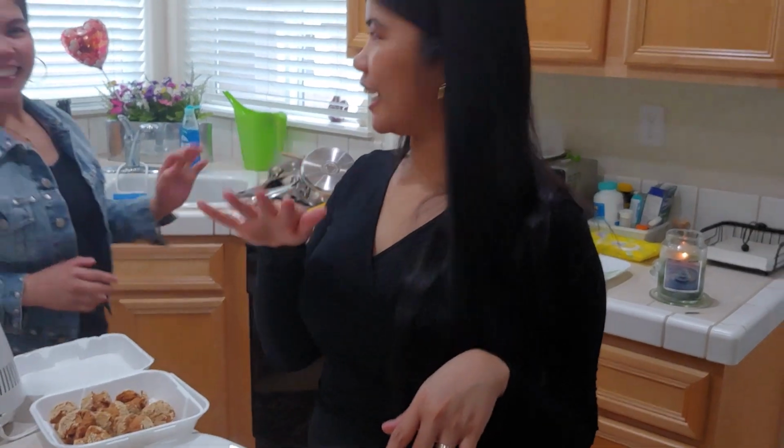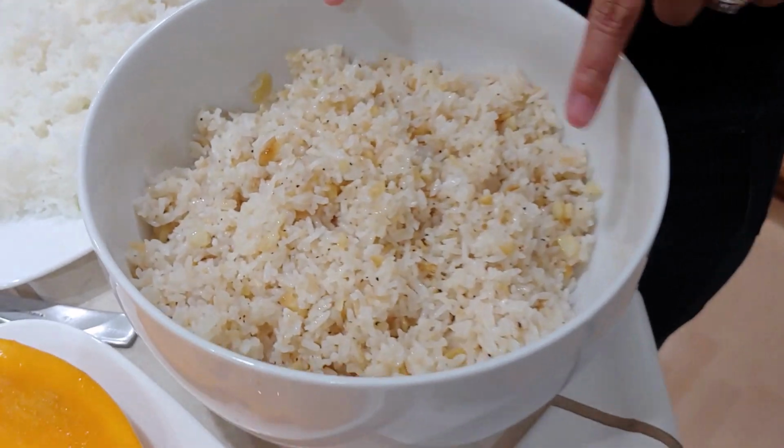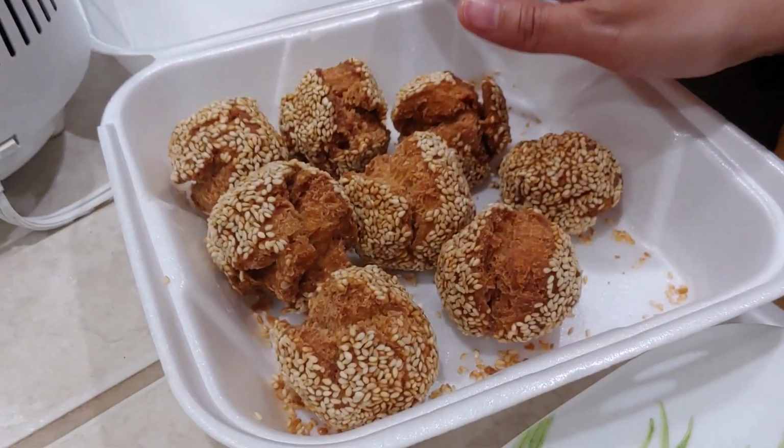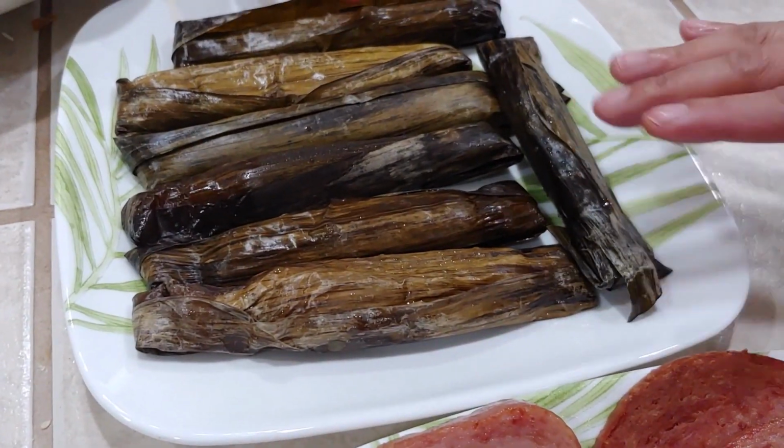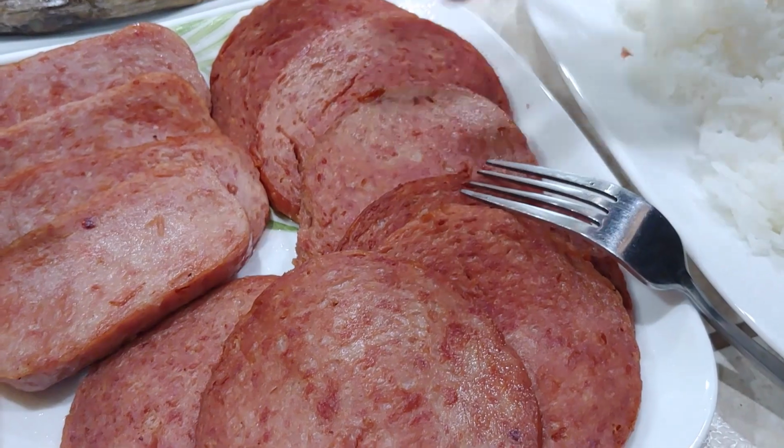Inviting my friends Dag and Jamila here for our Filipino breakfast. Of course, this is our sinangag. It's called the fried rice with garlic. And then the binangkal, the budbud here. We have the spam, the maling. If you want it fancy, it's called the luncheon meat. And this is our Filipino hot dog.